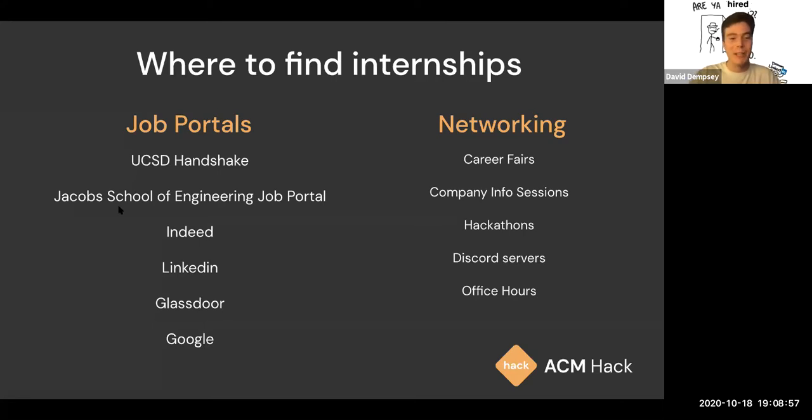So I highly recommend going to any career fair you get an opportunity to go to, because it's a really good chance to land that first internship. Company info sessions are also really good. UCSD often sends out emails saying, oh, ServiceNow is having an info session, or so-and-so company is having an info session. It's a really good chance to interact with recruiters for a company or just engineers, get your name out there a little bit, but also just learn more about the company.